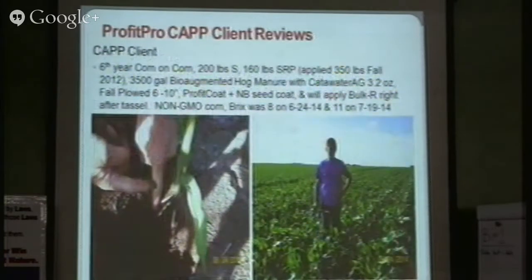Don't know who this guy is. 6th year of corn on corn. Last year he put 200 pounds sulfur, 160 pounds soft rock phos. The year before he put on 350 pounds of soft rock phos in the fall. The last 4 years, Doug, 3,500 gallons bio-augmented hog manure with cattle water egg at 3.2 ounces. This is the part that got me.